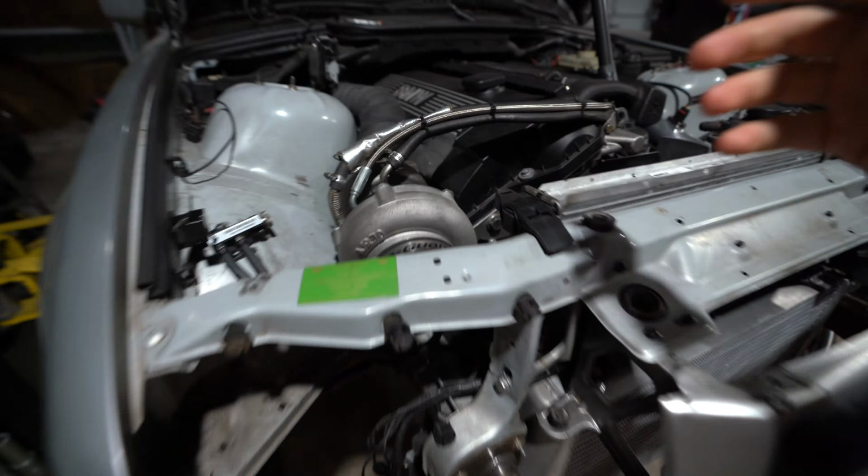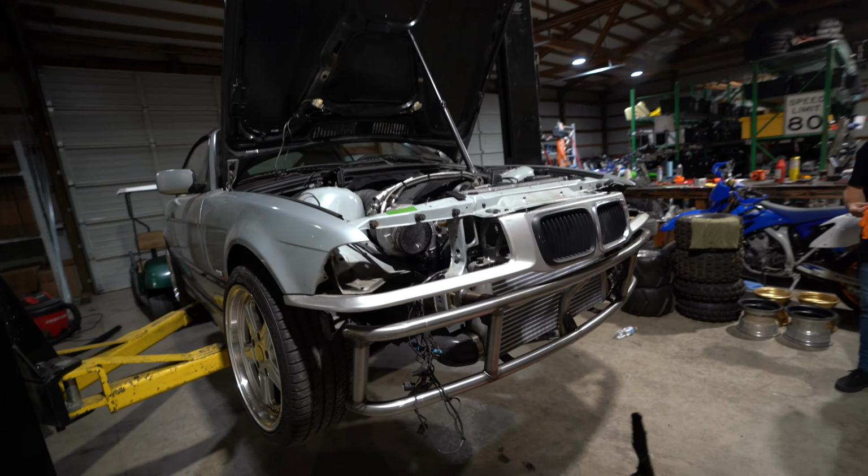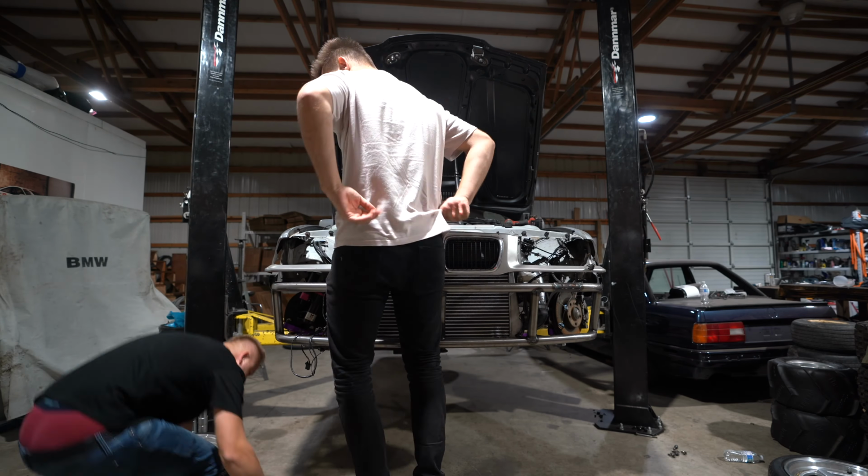He ended up boosting this thing. It's almost ready to fire up. He just got his tune back, but we're not going to risk taking this thing to the track because it's most likely not ready to go. So operation: pull the coilovers off and then head back to the other shop, throw them on the car.